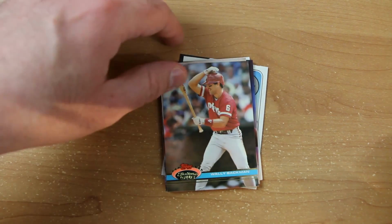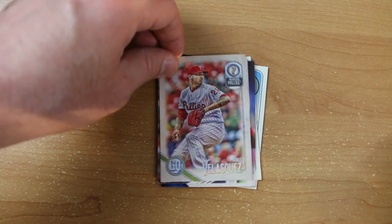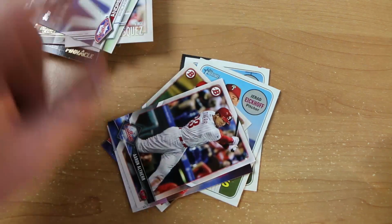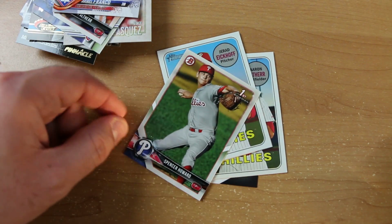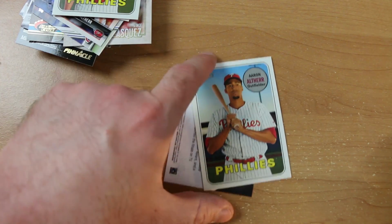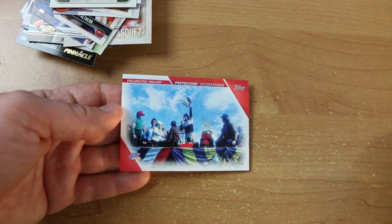Backman, another guy that's a little crazy, but not in a criminal way. Nice Vince Velasquez, Andres Blanco, Aaron Altair, Franco, got a first Bowman of Spencer Howard, Jared Eickhoff out of Heritage, wish he would get healthy, and Altair out of Heritage, and the really nice 1980 Topps opening day, 1980 celebration, I should say. They didn't make opening day in 1980, but that is spectacular.